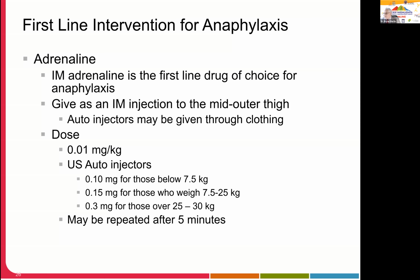IM adrenaline is the first choice for anaphylaxis. We give that injection to the mid-outer thigh, and in those countries where we have auto-injectors, we shoot the auto-injector right through people's clothing. The dose is, of course, 0.01 milligram per kilogram, and various countries have various strengths of auto-injectors. In the United States, auto-injectors come as 0.1 milligram, 0.15 milligram, and 0.3 milligrams. And the use of epinephrine can be repeated after 5 minutes.